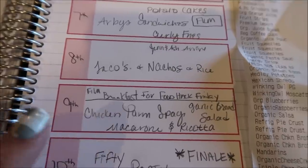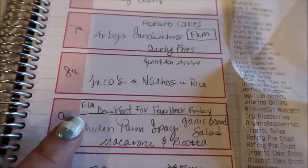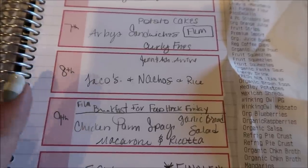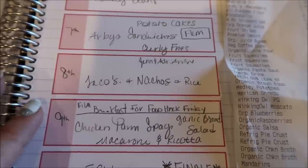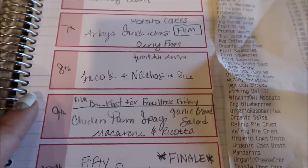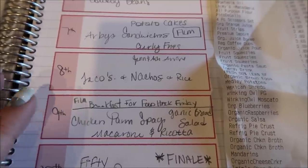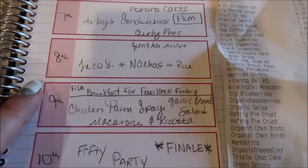And then on Friday, I am going to do a big breakfast that I'm going to film. I don't know what I'm going to do yet, but I got that food hack book at the Dollar Tree and I'm going to do a breakfast on Friday out of that book, a food hack, and I'll film it and post that on Friday as my first Food Hack Friday. So I'm excited about that.